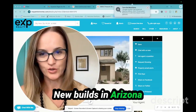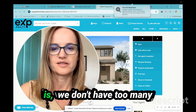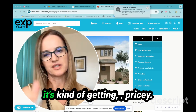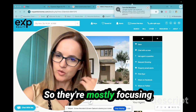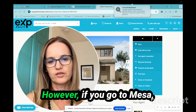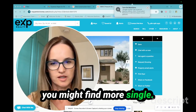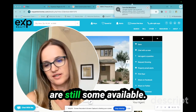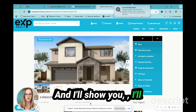New builds in Arizona are pretty popular. I live in Gilbert, and we don't have too many new builds right now because it's getting pricey. So they're mostly focusing on luxury homes or condos. However, if you go to Mesa, Queen Creek, other areas, you might find more single family homes. There are still some available, and I'll show you a couple of things.